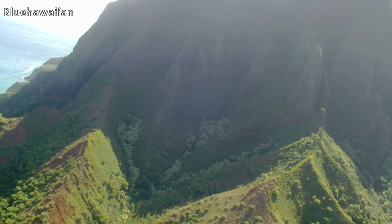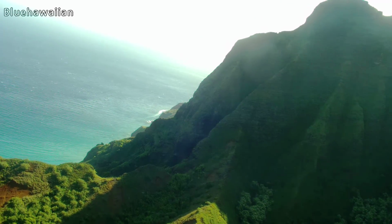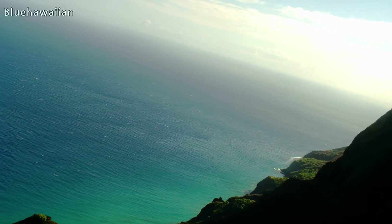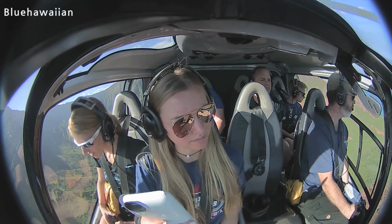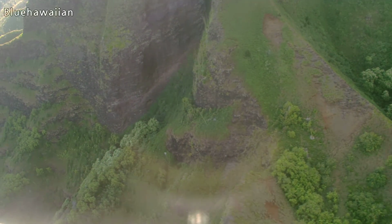The trail continues along the outside edge of this cliff right here. That's about 9 miles in. In fact, as you look straight down to your right, you'll see it directly below you here in a couple seconds. Be right there. Straight down.